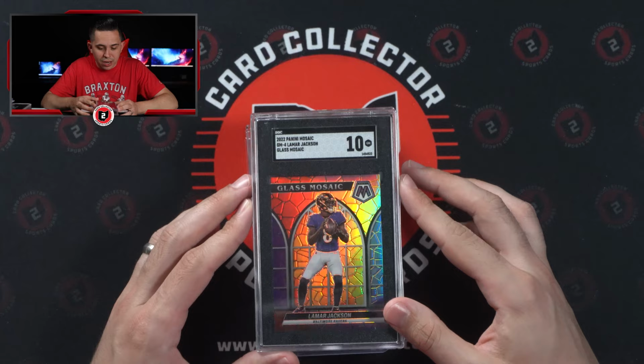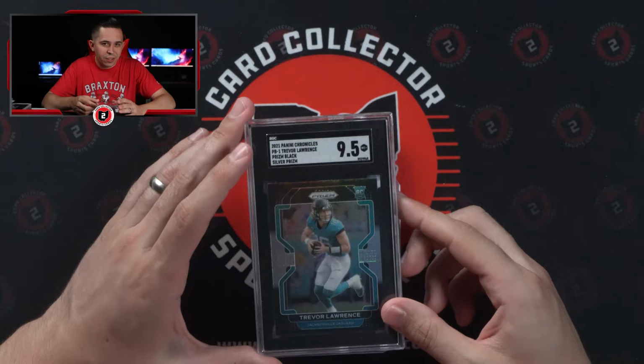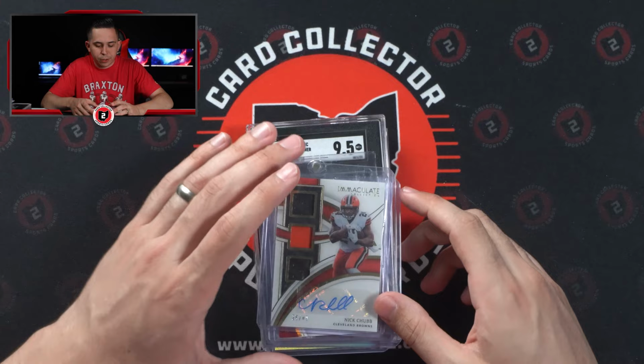See if he bounces back. More T-Law. You guys know how I feel about T-Law. Solid win week 1. Little Prism Black Silver. Nick Chubb, 100-some yards for the Browns as they ran over the Bengals.